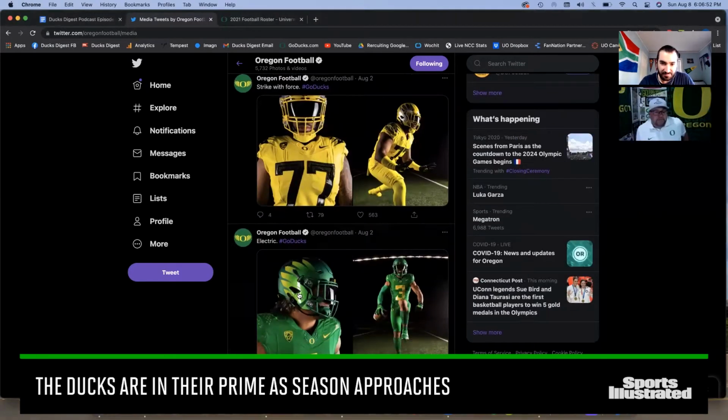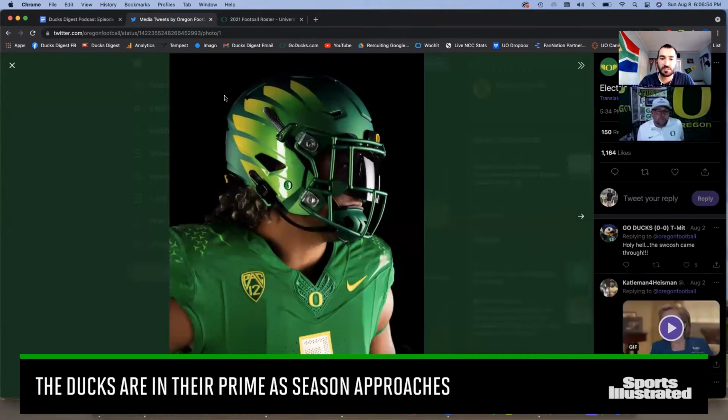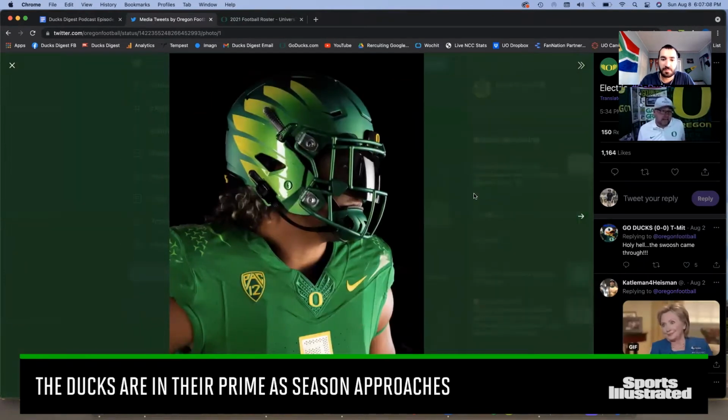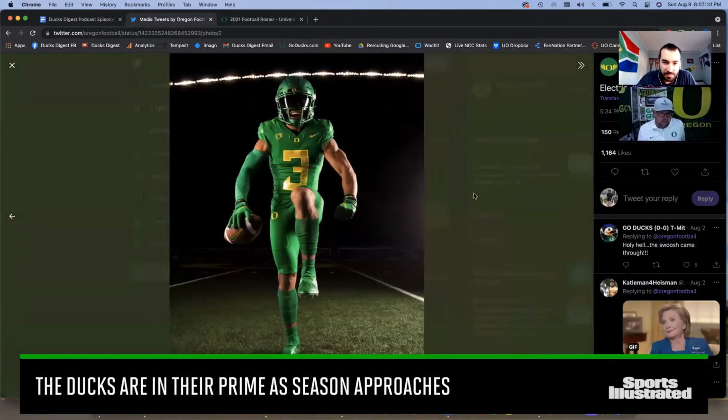Oh yeah, I like it. I think it's kind of cool. They went to the futuristic, but they went with a little bit of the throwback on the shoulders. I do like the color of green. They've been going with that for the last couple years, apple green or whatever you want to call it. The big numbers I like, the different type of font on the numbers. They're trying to do that, especially you can see it there on Johnny Johnson. You can also see the weight room paying off on some of these guys.